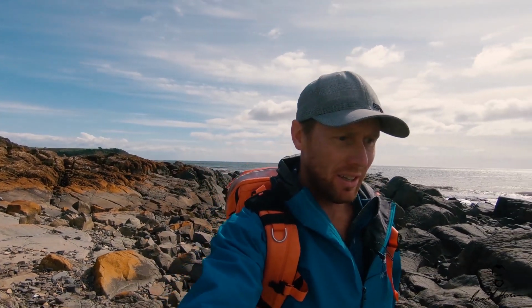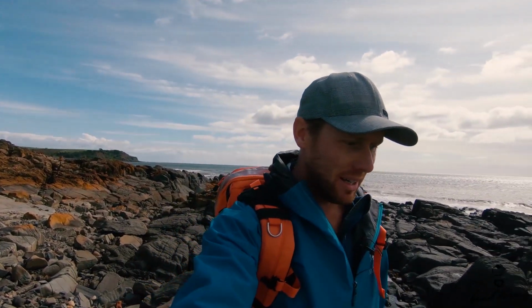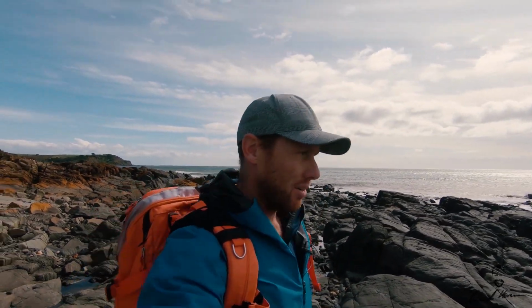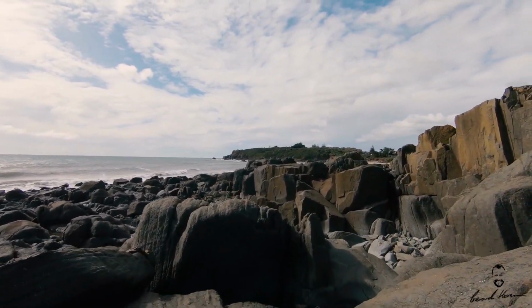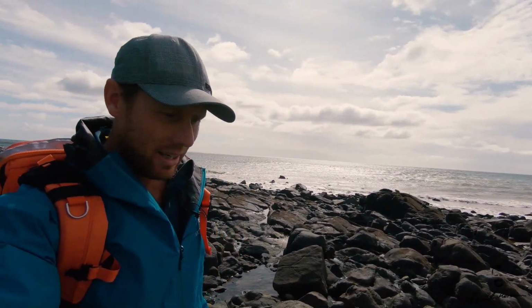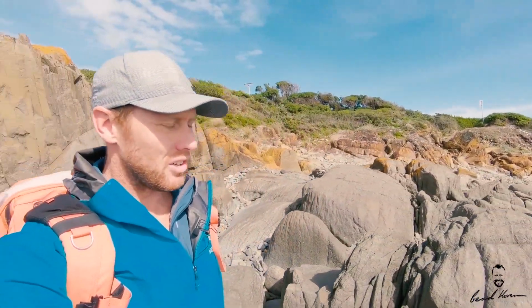Welcome to my next photo shoot for Staying Local here on the north coast of Tasmania in Devonport, and it's mid-afternoon and I'm looking for some compositions that I normally wouldn't look for. What I'm doing today is I'm looking for some high contrast compositions, which is something I don't usually do.